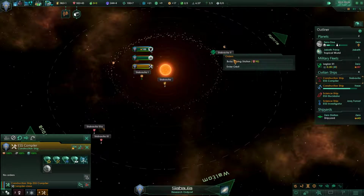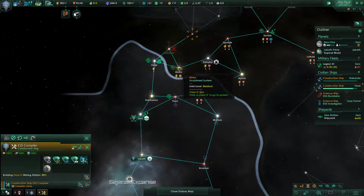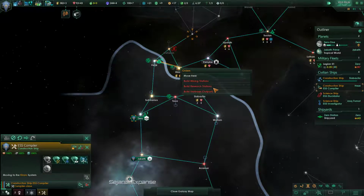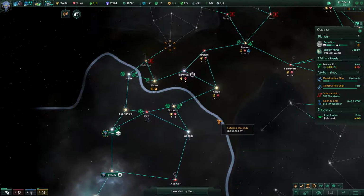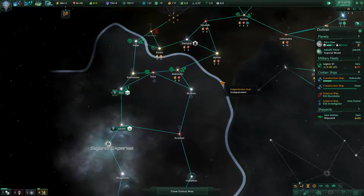We'll go ahead and build here. That'll be handy. And then your next mission will be to move here. We're going to want to build ourselves a starbase here, just as soon as the month tick happens, which is, you know, now. But there was an autosave, so it closed the dialogue. Absolutely excellent.